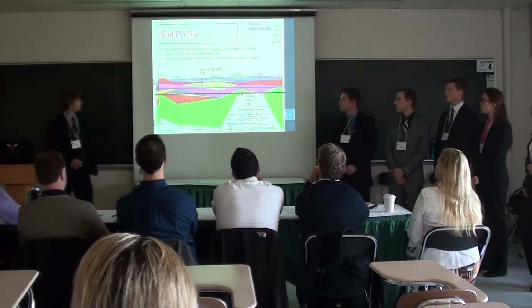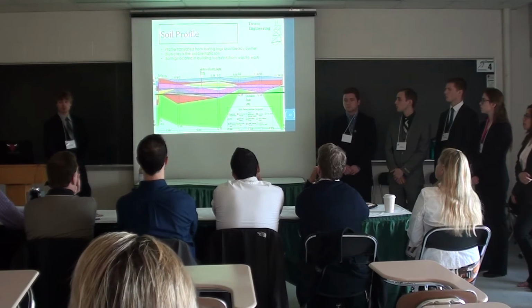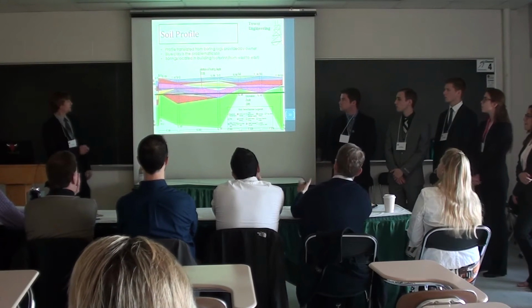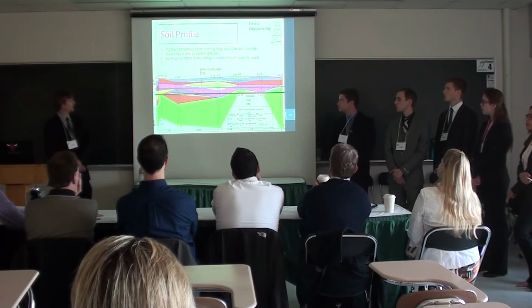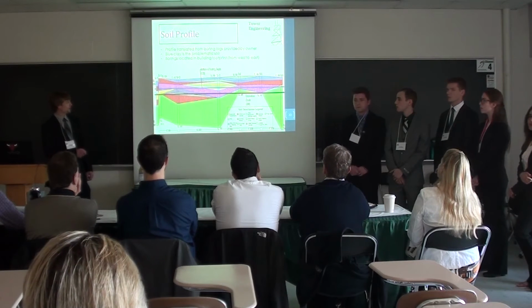I have here shown a soil profile. This was translated from the borings provided by the owner. These are all within the building footprint, and it ranges from the west side of the building to the east side of the building. I want to point out the blue clay. That's the problematic soil on site, which is shown here in the yellow.